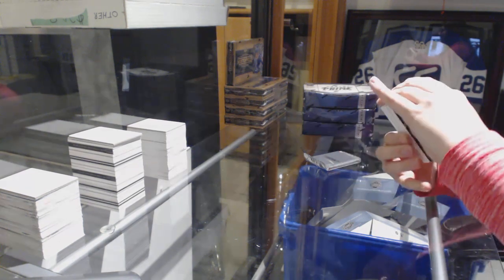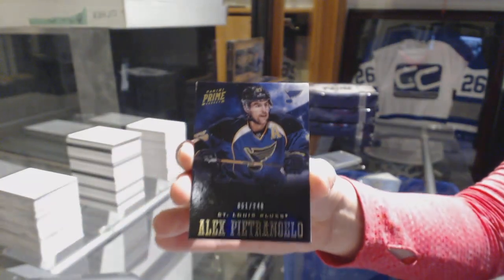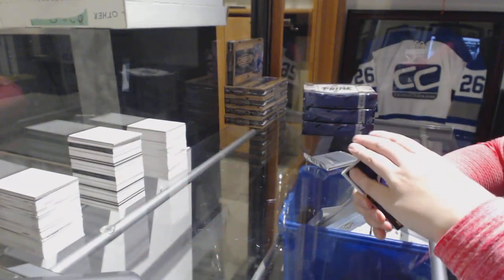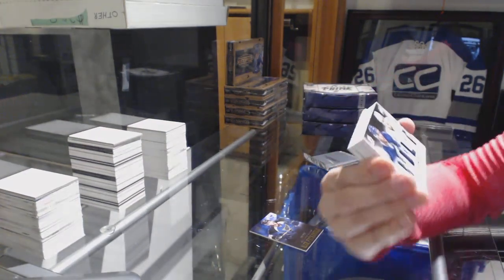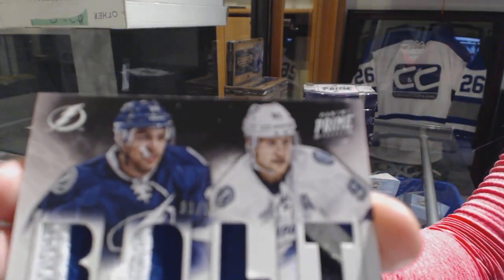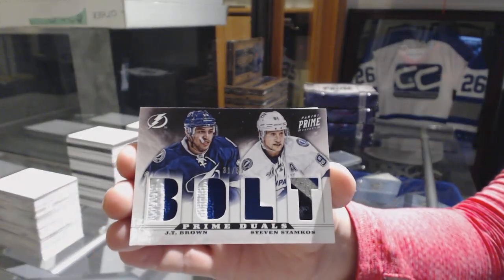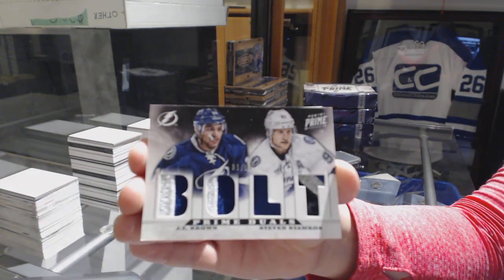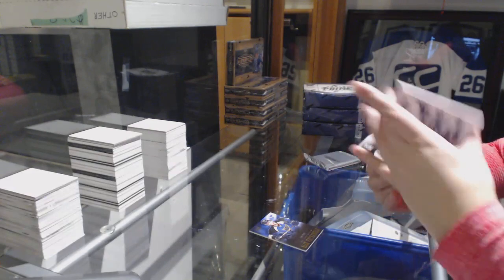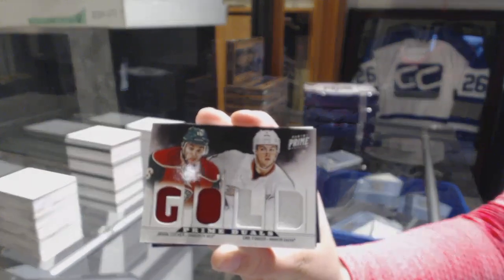We have got a base card, number to 249, for the St. Louis Blues, Alex Pietrangelo. A Prime Duals, number 250, for the Tampa Bay Lightning, J.T. Brown and Steven Stamkos. Number to 200, dual jersey between Anaheim and Minnesota, Cam Fowler and Jason Zucker.